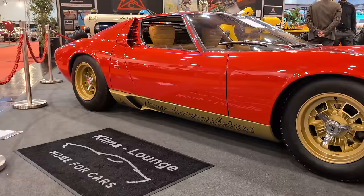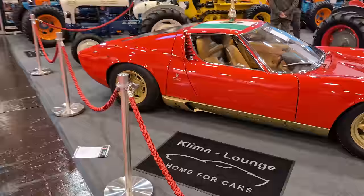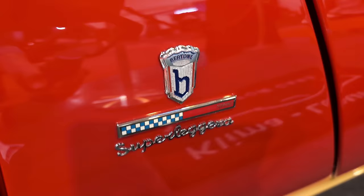Klima-Lounge here have really gone the distance. We have this wonderful Miura. I don't know what the Super Leggera is. What is a Super Leggera Miura? I'm not sure.